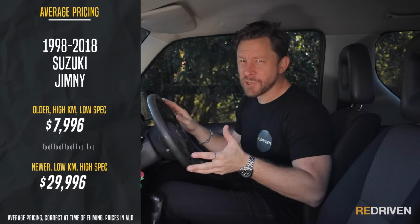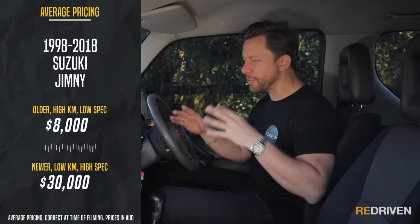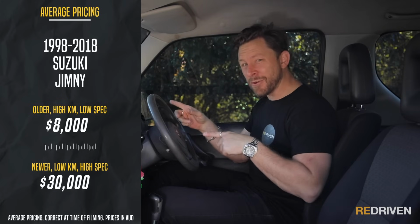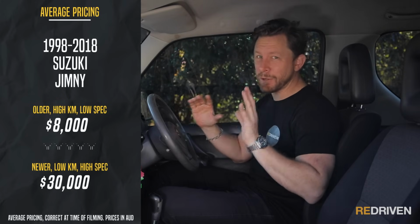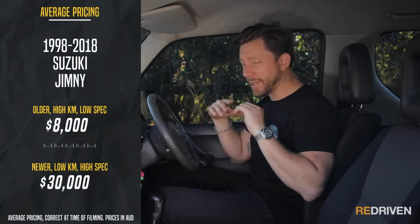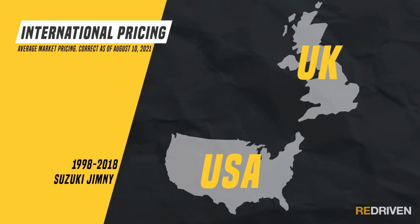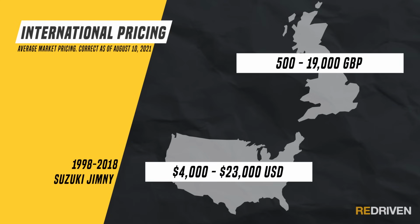Pricing here in Australia kicks off from around about $8,000 for early model, high kilometre Jimnys, probably in pretty crap condition. And at the other end of the spectrum, the prices have gone pretty bonkers of late. For a recent low kilometre mint condition Jimny, probably covered in awesome aftermarket accessories, you can be looking at as much as $30,000. Something like Janus here, a 2008 model, a bit over 180,000 Ks in pretty good condition, anywhere from $13,000 to $20,000. And for pricing in other places around the globe, here's a graphic.